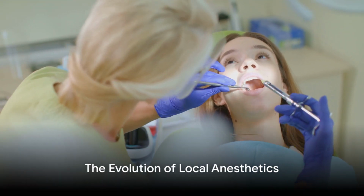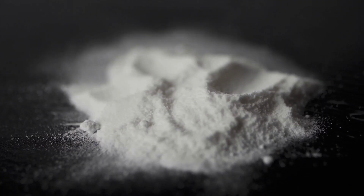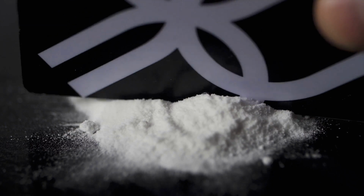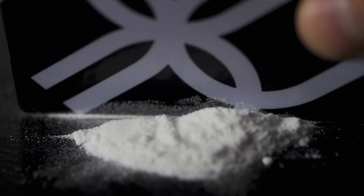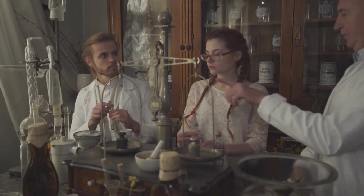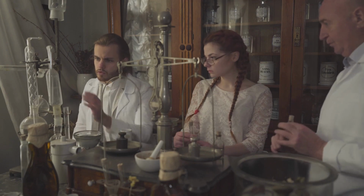Over time, the medical world has seen a significant evolution in the development of local anesthetics. Let's rewind the clock to the late 19th century when local anesthetics first made their mark. It was cocaine, an alkaloid extracted from coca leaves, that pioneered this journey. As the first local anesthetic, cocaine was a game changer, but its use was not without serious risks and side effects. Addiction, toxicity, and other health concerns made it clear that safer alternatives were needed.